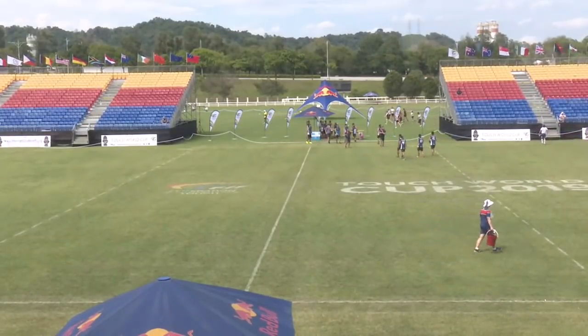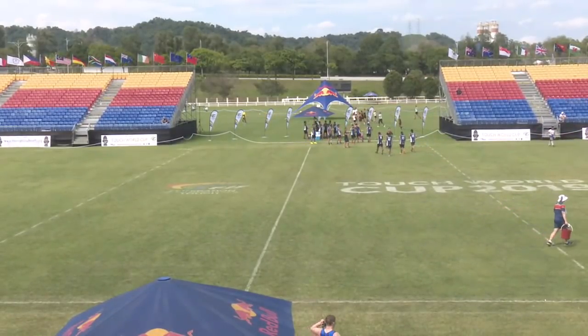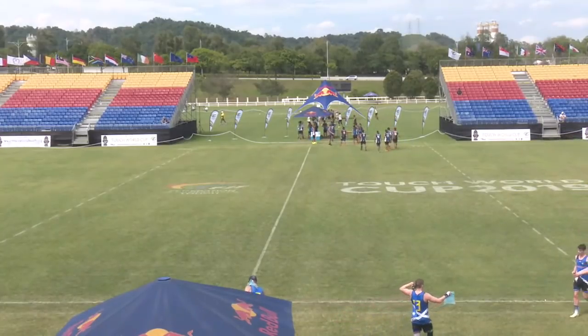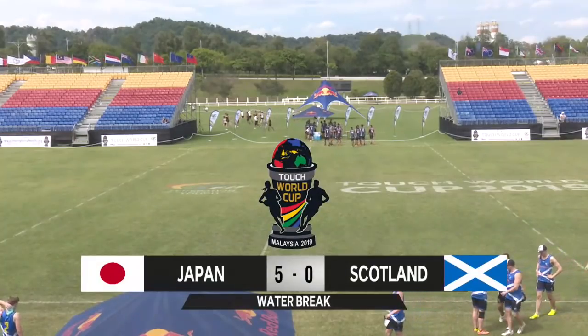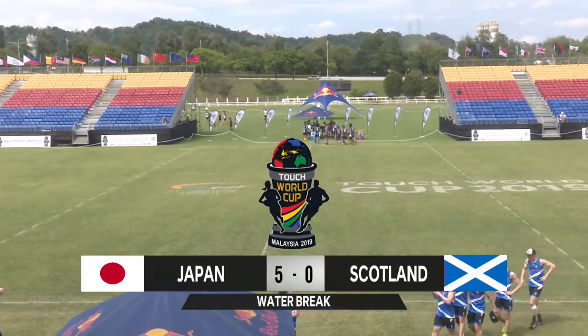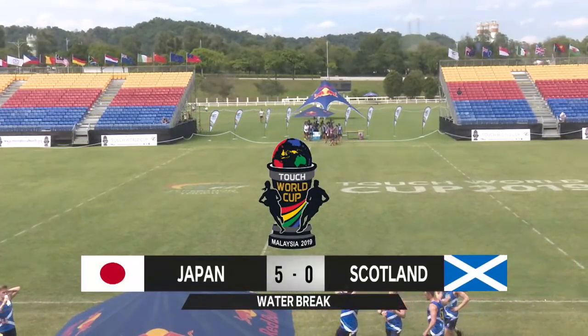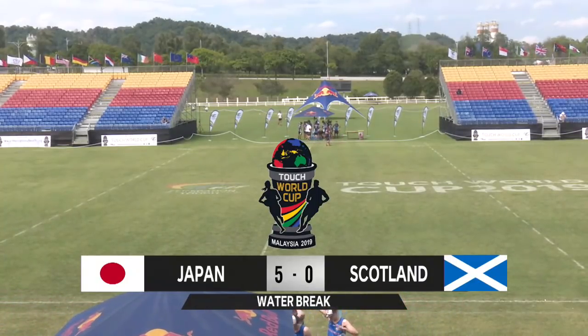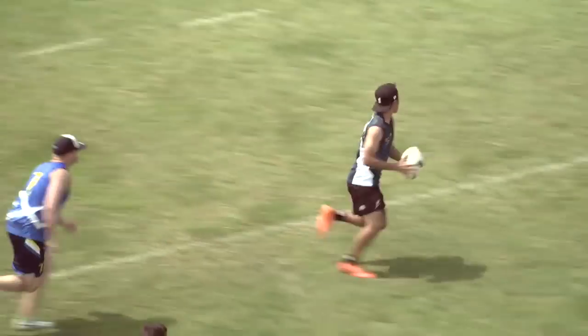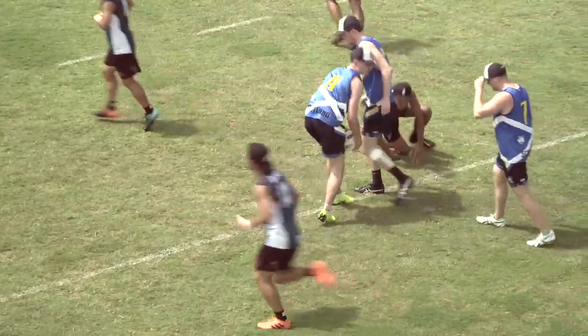Yeah, it'll be interesting what instructions the coaches can pass on to their team here. If I'm the Japanese coach, I'm very happy with the way things are going. I'm not looking to change too much at all. I want them to continue. They've got a 6-0 lead in the first 10 minutes of the game. I want them to continue in that vein. If I'm the Scottish coach, I really want my defenders to start trying to push up, cut time and space down with the ball, and probably get a little bit tighter in the ruck. They're just allowing Japan too much room to move.